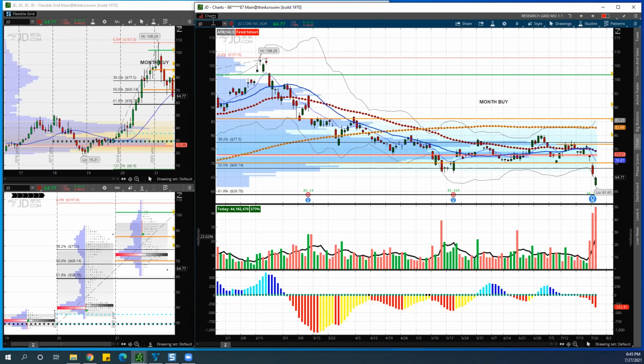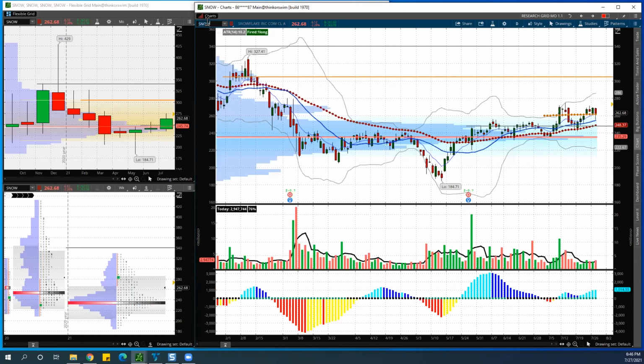I like this one. Pretty awesome that you brought this one up, Kyle, because it's different, right? As the market starts changing, we need to change too. We can do everything the same, but there's some other possibilities that we can work with. So that's JD. Let's look at Snow.